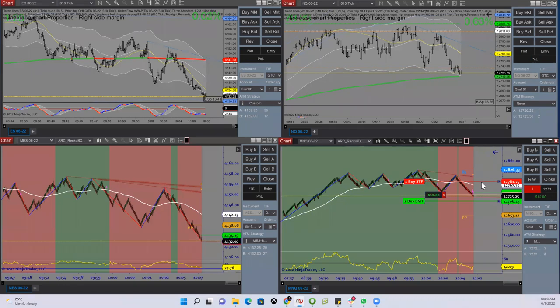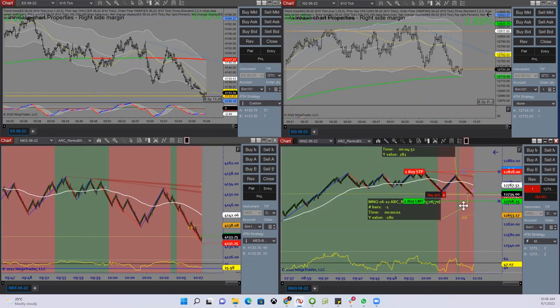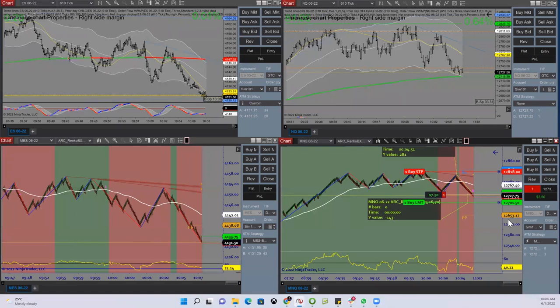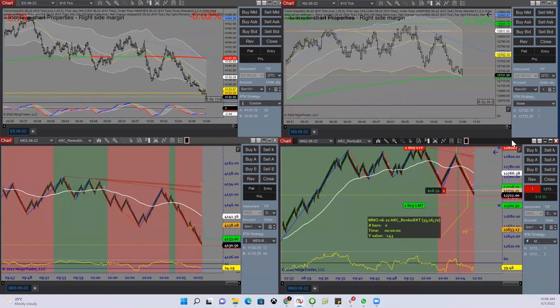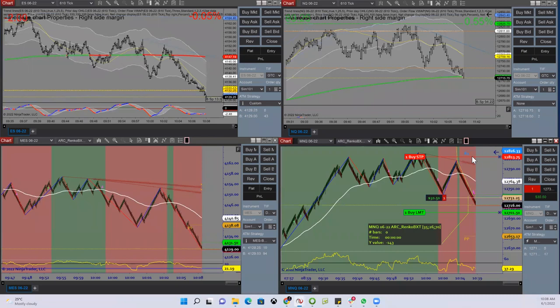I'm going to add my stop loss here and my profit. From here to there is almost 280 ticks, so my profit is going to be 140. Let's see here. That's it. Our stop loss is going to be at 818, and profit at 710.5. That's it. We can reduce the risk a little bit, with the stop loss at 813.75.